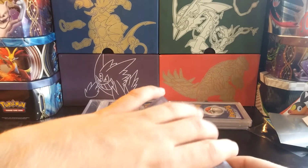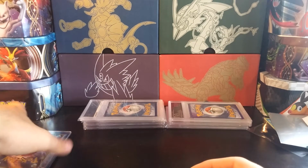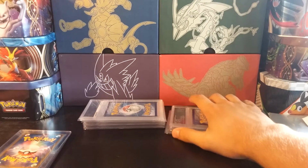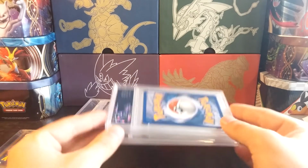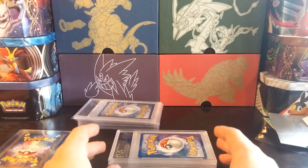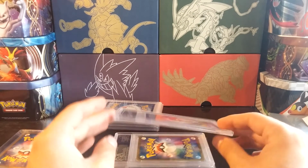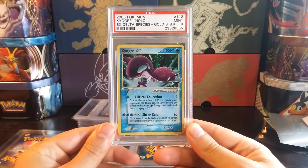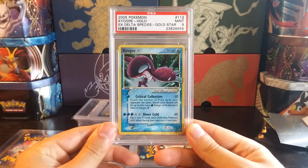Now I'm going to get into my graded cards that I purchased. And this is also a PSA return. I'll probably put that in the title. But I got my 3 review cards back from PSA. I reviewed my Mew Gold Star, my Kyogre Gold Star, and my Moltres EX. The Kyogre Gold Star was not upgraded. Still came back as a 9.